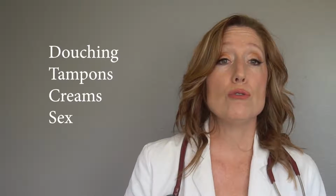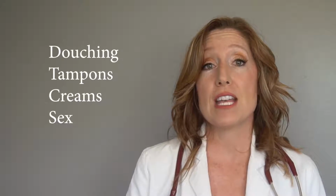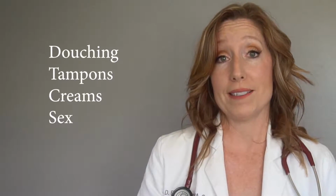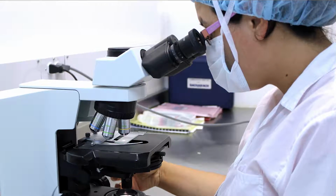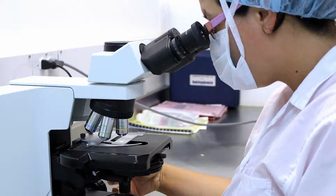Don't put anything in your vagina afterwards. So that means no douching, no tampons, no creams, and no sex for 48 hours if you had a biopsy with the colposcopy. If you did have a biopsy, the sample has to be sent to pathology for evaluation. The results are usually back anywhere from 14 to 21 days.